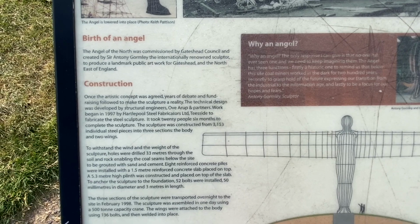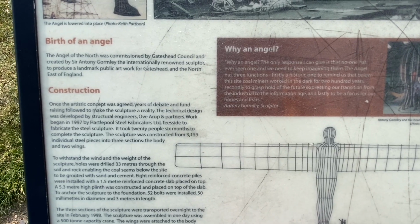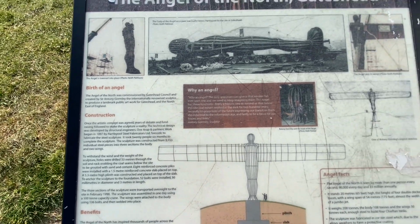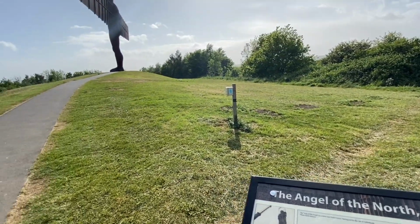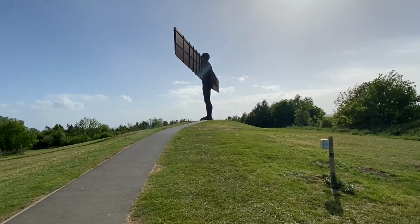And I believe the head was built separately and then attached afterwards. So they started building in 1994, I believe. So I've been told by Ellie. And she was finally put in place in 1997. Okay. Right. I think that's about it. I'll do a bit of a pan up from where I've stood. You can see there she is, stood in all her glory.